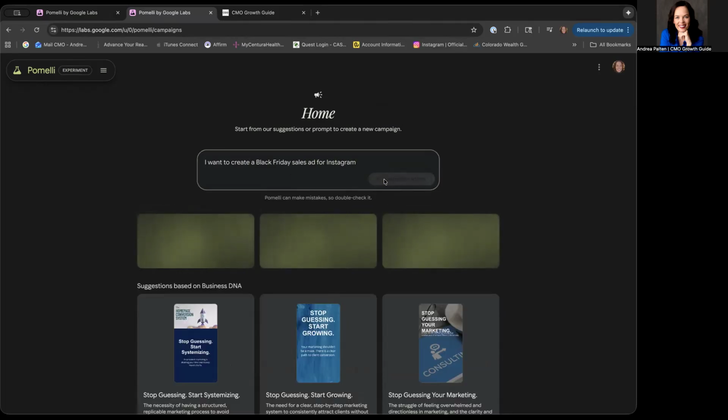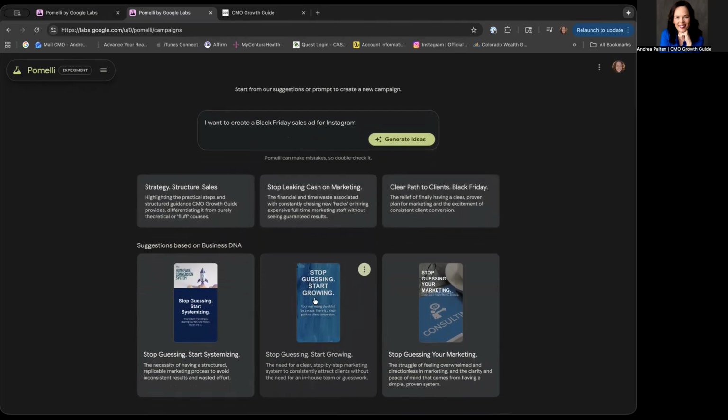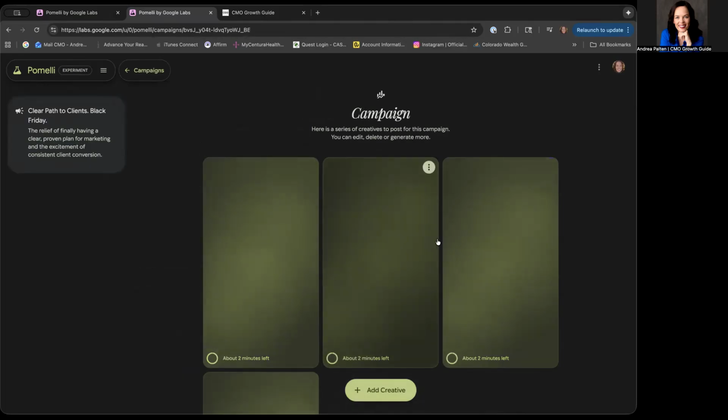And I didn't give any descriptions on colors or anything, so I probably should have. But it's pulling the stuff that it already knows. So let's see what kind of ideas it comes up with. And if you think about this, the stuff that you have below here is actually already really, really good. And it did that on its own. So here are some examples that it gave. Stop leaking cash on marketing, strategy structure sales, clear path to clients. I like that one because I always talk about that.